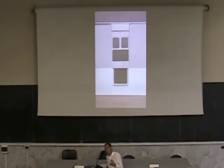So we decided to have a kind of piano nobile, which is the main floor above, and to attach the windows that are smaller on the ground floor from below, like one of these floating motifs of Michelangelo, where he kind of hangs things from other things.